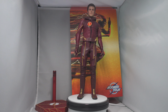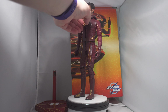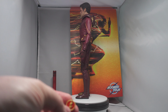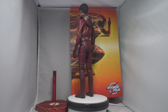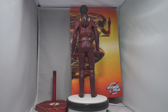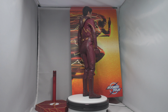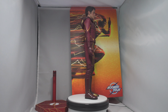So here we have, in the Barry Allen place, I will mention the flash symbol here is metallic and is also magnetic. That is the red lightning bolt. There is also the white lightning bolt symbol from the later seasons of the Flash, which we will put up on him in a moment. But those are interchangeable, which I thought was cool. They are kind of hard to get centered because of the magnetic aspect of it, the zipper and everything else, but you can get it done. So let's change out. He has 4 other sets of hands.